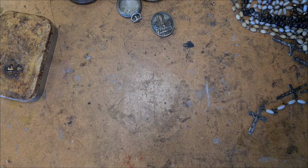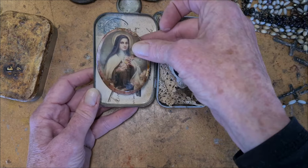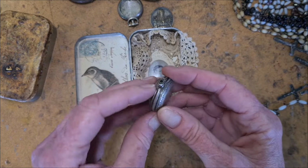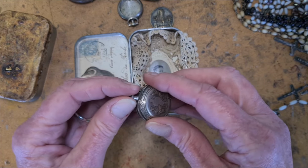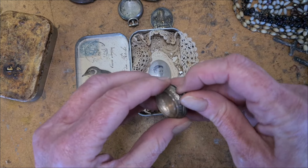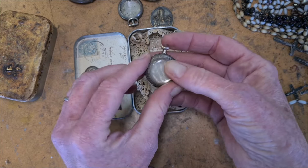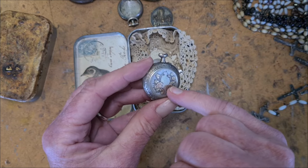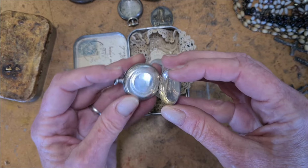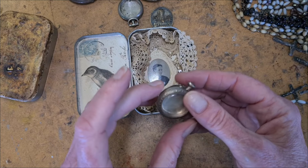Let's see. Also going in shrines, pocket shrines, or pocket shadow boxes are going to be these watch pieces. And I really can't believe I was able to get these. They're tiny watch cases. And on one side, you would be able to open it up, if it wasn't broken, and put in a photo or a lock of hair, which you can see through here. And then on the other side, just look at this detail. The flowers, the engraving. So it's got these little secret layers.